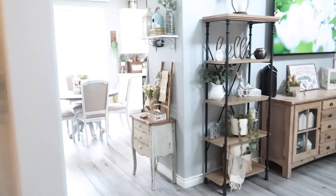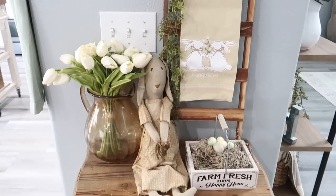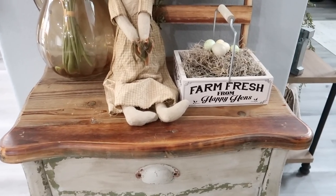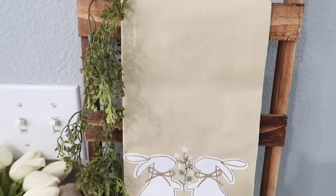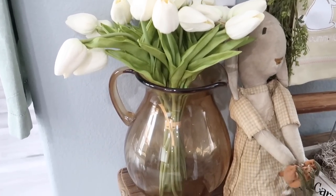So coming out of the formal dining area, we come to this little accent table that I got from Hobby Lobby several years ago. That bunny came from Piper Classics 2 years ago. That little Farm Fresh crate came from Michael's this year, and I just have some moss and little eggs. This kitchen towel also came from Piper Classics 2 years ago, I believe, or maybe it was last year. And then I just have some tulips right here in the vase that I got from Amazon.